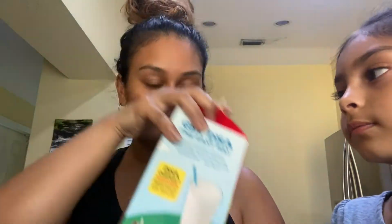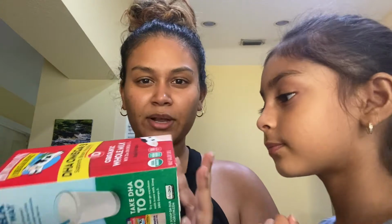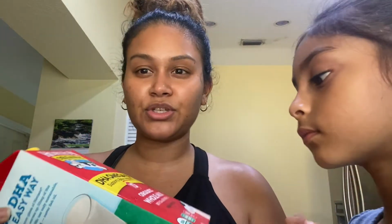So yes, we have some milk because that's for Madison. She doesn't usually drink milk that often. She usually would have this if she's having cereal, but I do use it if I'm making her pancakes. And cake sometimes. And cakes, yeah.